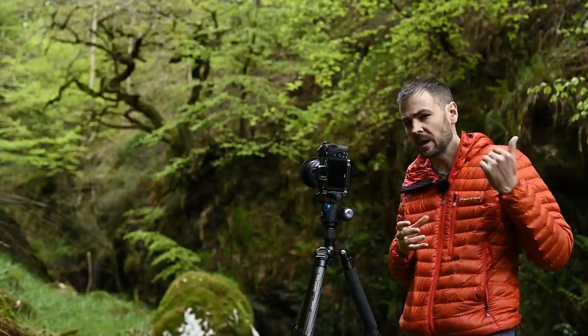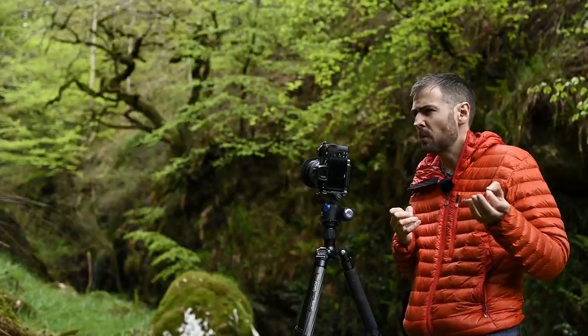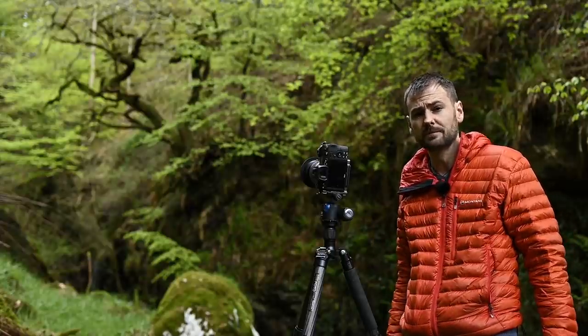Settings wise for the shot when I was here last week, I shot at about f13, I think, ISO 64, about 50mm, and I can't remember what the shutter speed was, but it didn't matter too much because there wasn't an awful lot of movement in the scene outside of the water, so I think it was something in the region of 1 second, if my memory serves me correctly. I'll just pop that shot up on screen now for you to see it. Overall, it was a nice shot that I was really quite happy with.